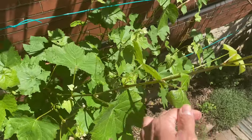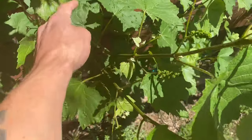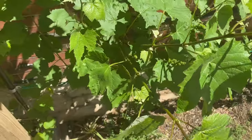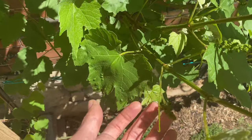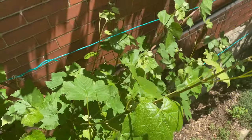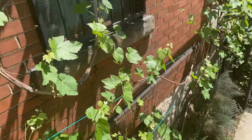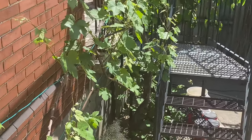And just along this one branch, there's one, two clusters of grapes growing on every new, not branch, but vine, I guess. Pretty much two clusters on each vine. Gonna get tons of grapes this year. Can't wait.